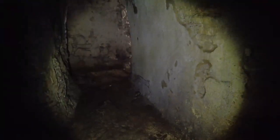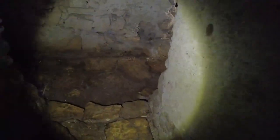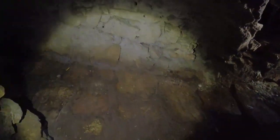Inside. Yep. I wonder if this might have been a kitchen. I don't know. Okay, let's try to carefully find our way out. Watch these rocks, they're very slippery.